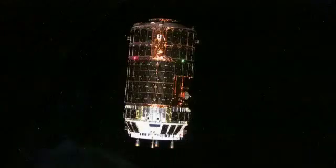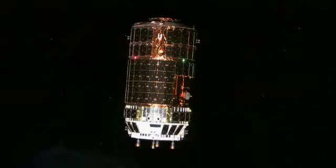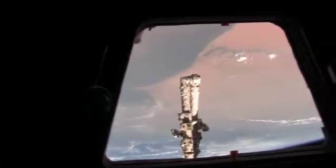These vehicles, and these include HTV, which is Japan's vehicle, and then also Dragon and Cygnus in the future, which will be Orbital Sciences' vehicle. These are all grappling vehicles, and they come over to the U.S.